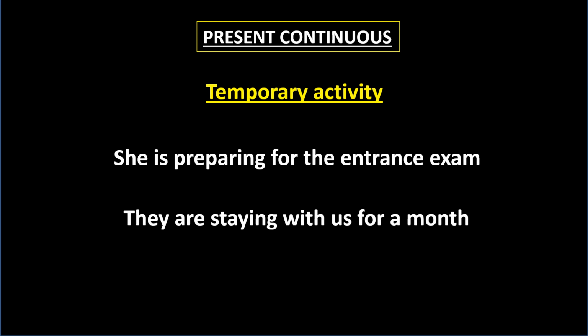So let's move on to the next sentence, that is they are staying with us for a month. Here we can see at the end of this sentence, for a month. In this sentence, the action is staying with us. This action is happening for a month. So this action is a temporary action or temporary activity. So this sentence is also included in present continuous tense.